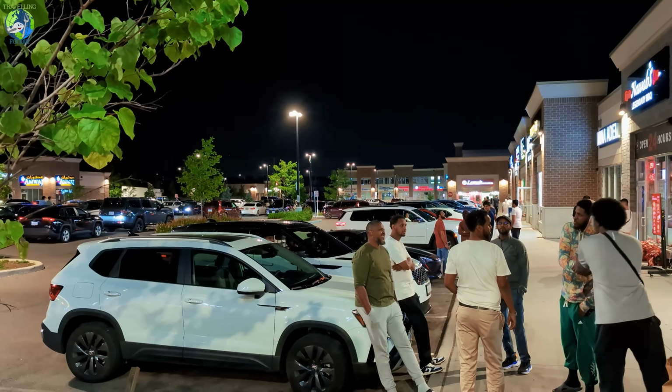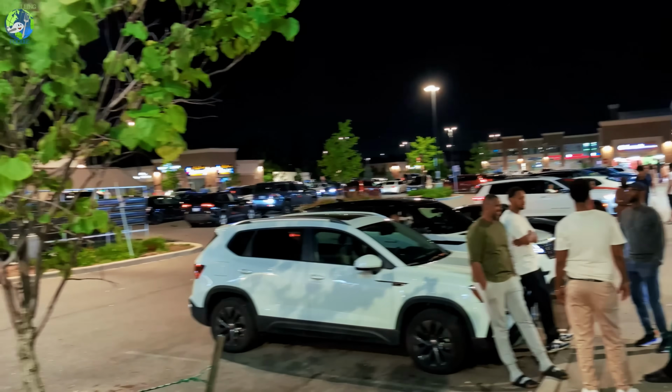Guys, I am so surprised. I did not expect this many people outside this late at night. There's like a makeshift farmer's market here.